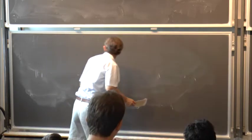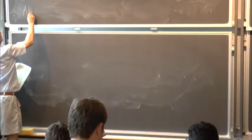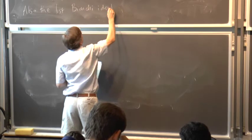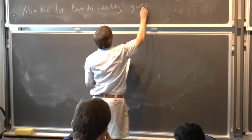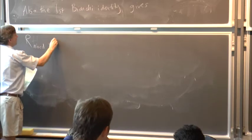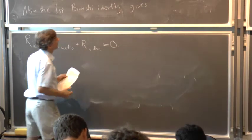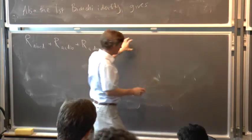So next we bring in the Bianchi identities. So also the first Bianchi identity gives that R A B C D plus R A C D B plus R A D B C equals 0. Okay, so R lies in this vector subspace of all curvature tensors, and it satisfies that linear equation.